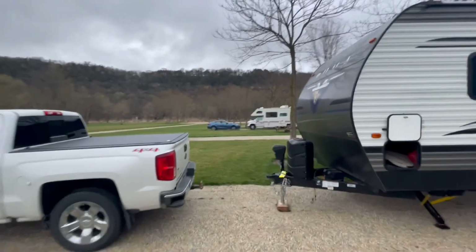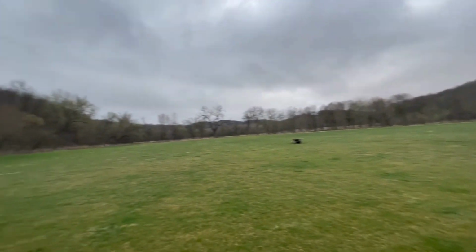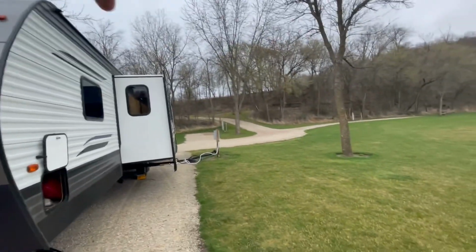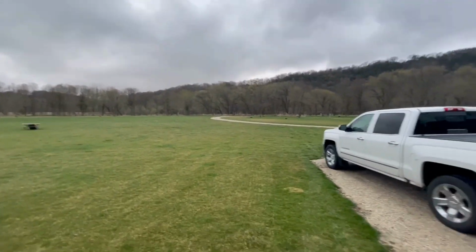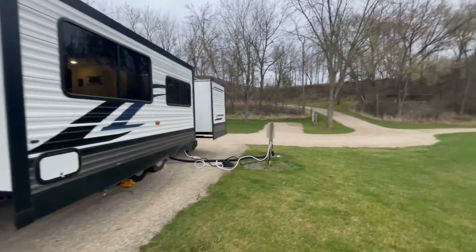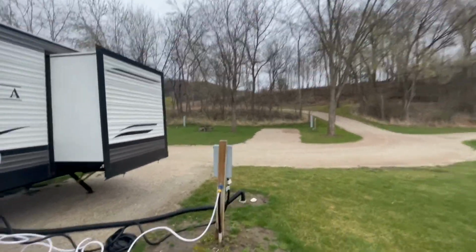There's only one other person back here, but you got a nice view. Can't beat that. It's cloudy right now, but over that hill, they have their main campground area, but from the looks of it, I definitely like this one a lot better than the one up front. Just seems a little bit more secluded. But yeah, so that's a little tour of that.